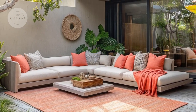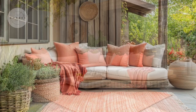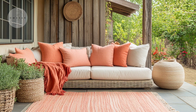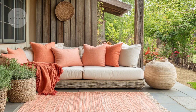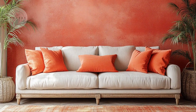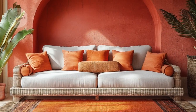By incorporating gentle peach and coral accents, the patio becomes an inviting space for relaxation and social gatherings, reflecting the cheerful and sophisticated essence of Mediterranean style. The combination of vibrant accents with neutral bases ensures the patio remains vibrant without being overpowering, perfect for enjoying the outdoors in style.